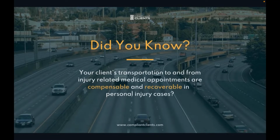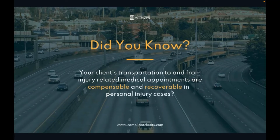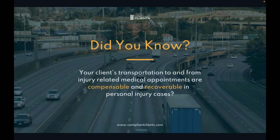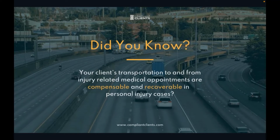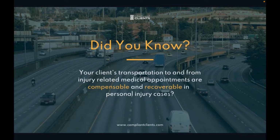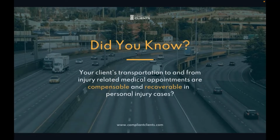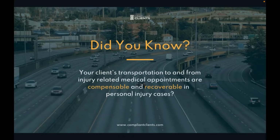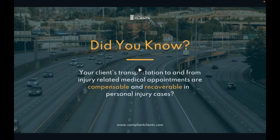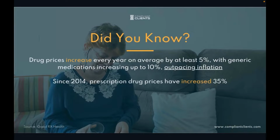This slide is more for attorneys than anyone else. Most attorneys that I talk to are under the impression that transportation is a case cost. A lot of attorneys and even healthcare providers are paying for these rides out of pocket and they just have to eat the cost themselves. But when you have a third-party company do it like we do, it doesn't look like you're inducing treatment or anything like that. A third-party company is handling it all, and all of our bills are recoverable and compensable in personal injury cases. They're just as valid as any other chiropractic, surgery, or pharmacy bill will be.